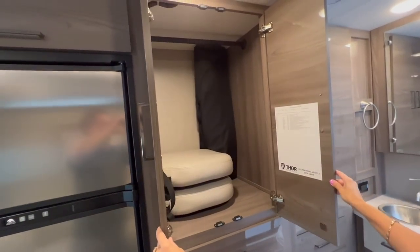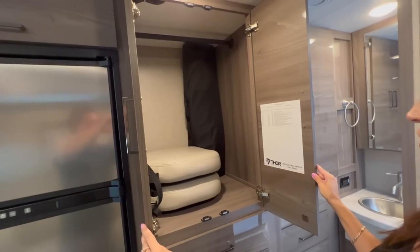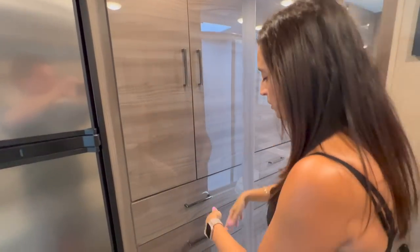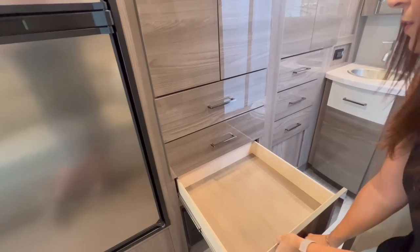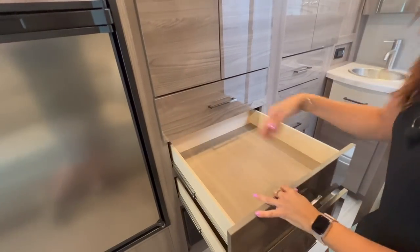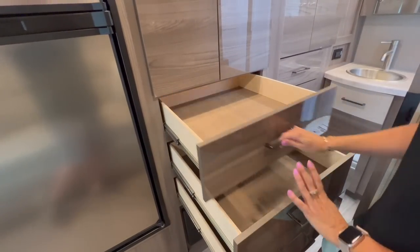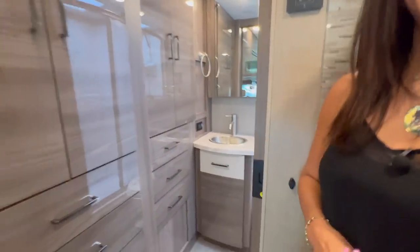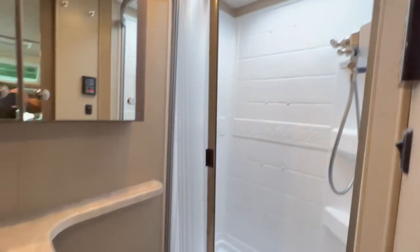It is a really big size. There's a hanging rod in there. And there are three drawers below. Nice and big, all the same size. All right, now let's check out the bathroom. Take a look.